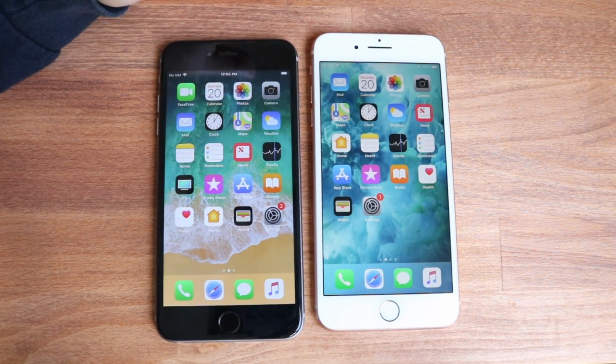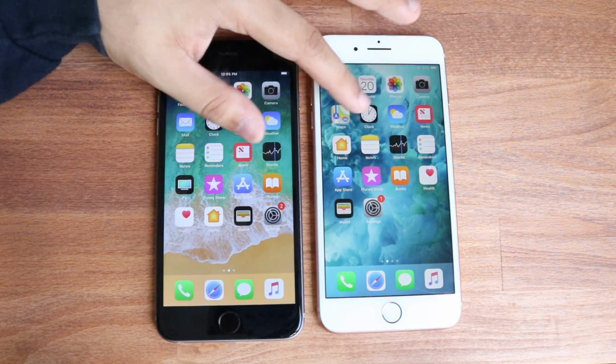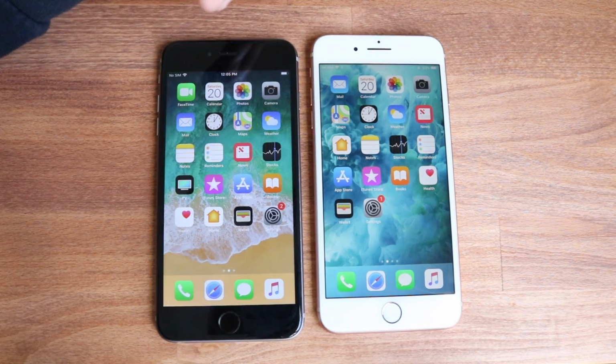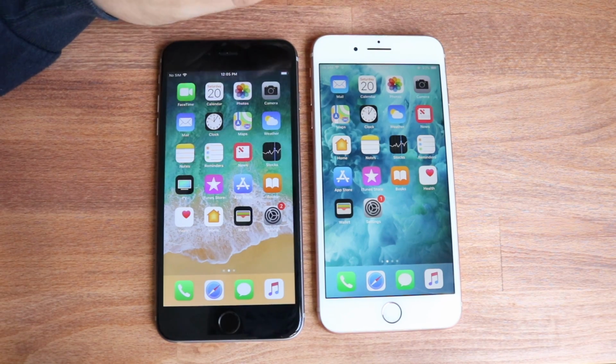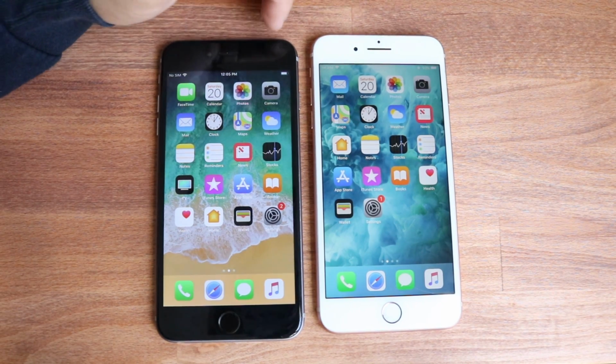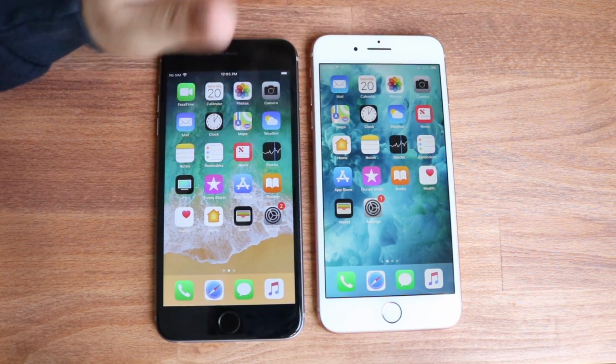But again, for longevity and everything, obviously the 8 Plus is going to be better overall, but that's still kind of surprising on this specific version of iOS. On pretty much all versions of iOS 12, it seems like the iPhone 6 Plus is just a little bit faster than the iPhone 8 Plus. I don't know what's going on here, but I might make a whole separate video investigating this further. In terms of that, I'll just leave that as is for the speed comparison part, and I'll let you guys enjoy the rest of the video.